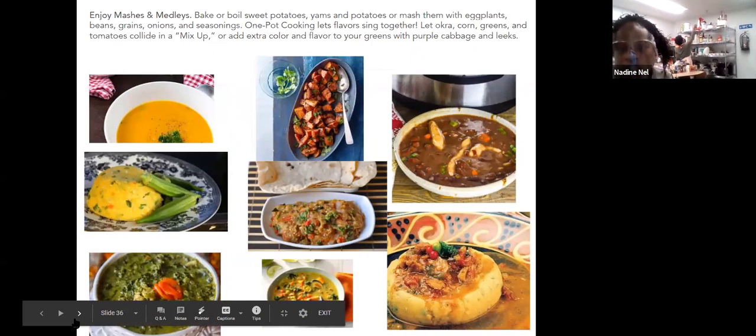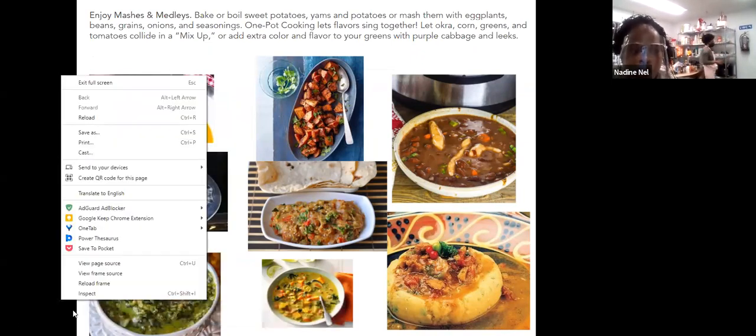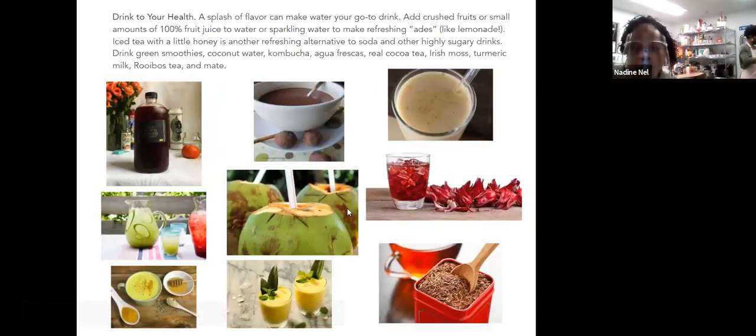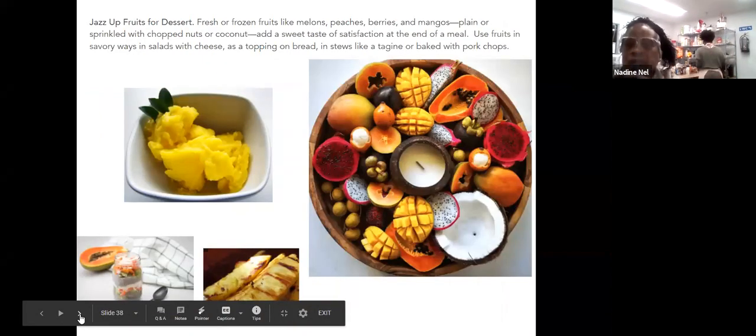You have mashes here. So we're talking about grits and cuckoo and cornmeal and sweet potatoes. And we eat a lot of tubers and we put them in soup and all that kind of stuff. And we make mashes and they're very healthy. Here are different drinks. A lot of people might know coconut water or sorrel, which is hibiscus. And it looks like this right here.